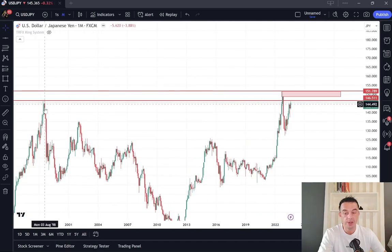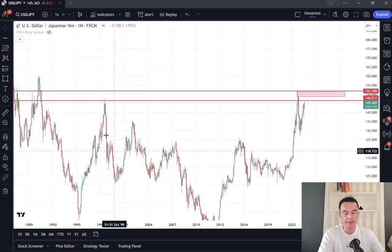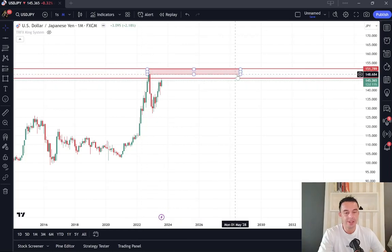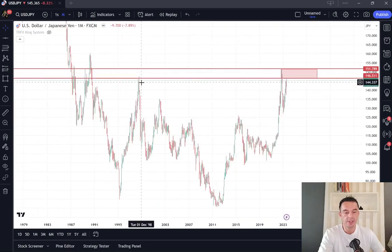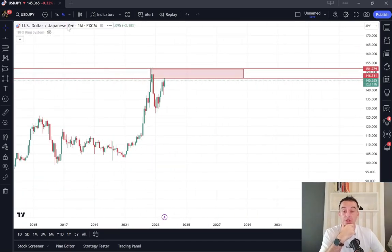So we had a huge sell-off here before in 1998. This could be another time when there was intervention with the yen, I'm not too sure. And we're approaching this area again. So could say this zone here is a nice sell zone for the USD Japanese yen longer term inside this area. Okay. This huge sell-off here before. And this is the kind of area that I was looking at last week.